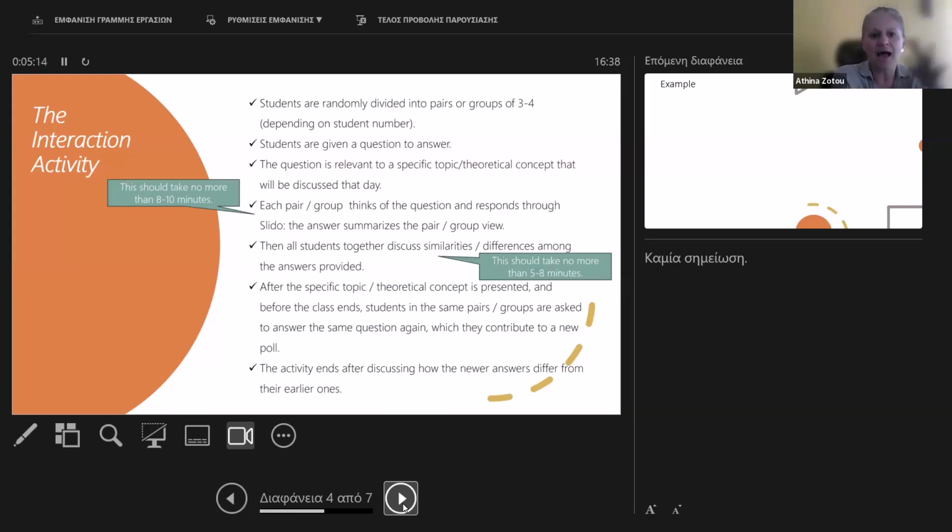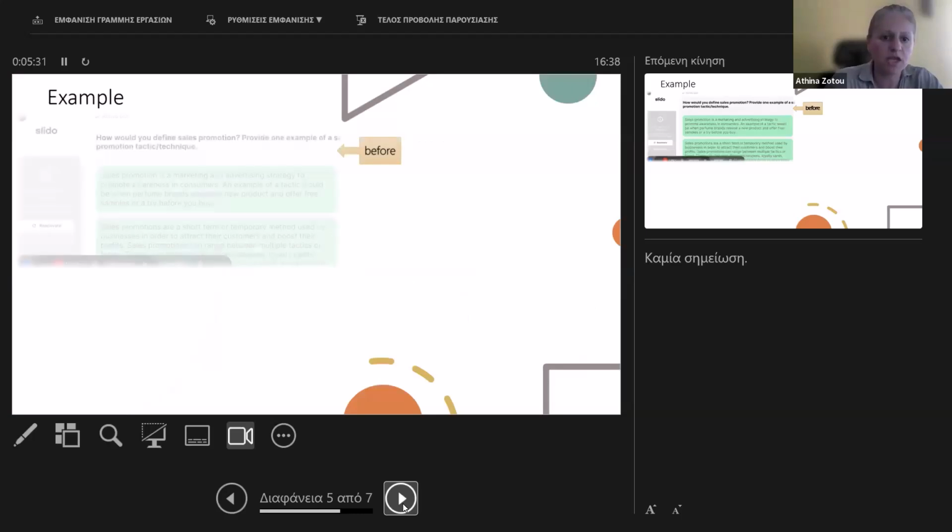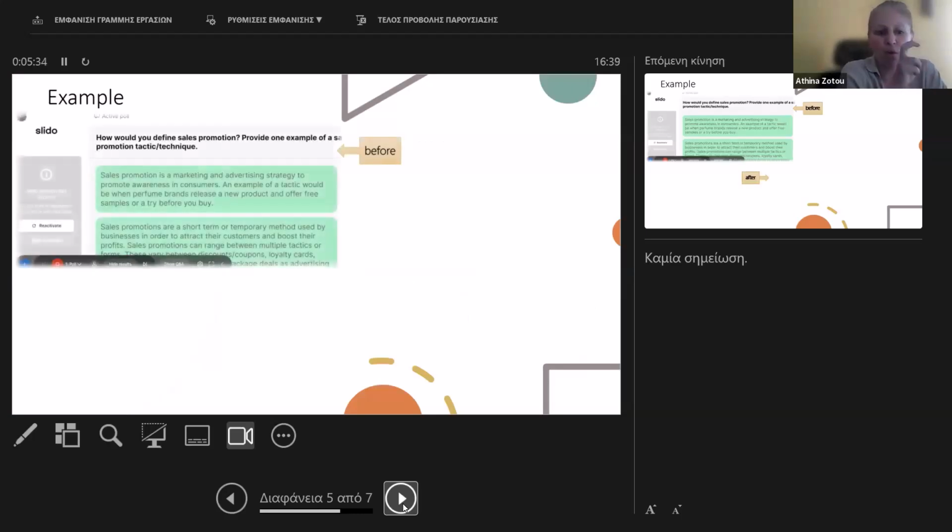And the activity ends after discussing how the newer answers differ from their earlier ones, and of course some similarities and differences among the different answers provided by the different groups. So an example, the before question, so at the beginning of the class, I'm asking them about a specific concept, because this particular example is from the marketing communication course. So I'm asking them about marketing communication element, and this is how their answers look in Slido.